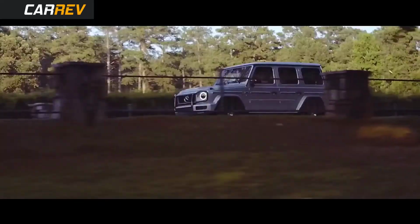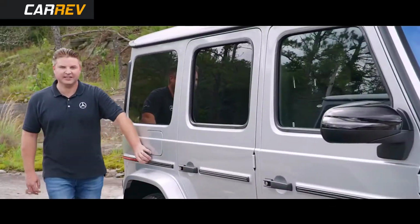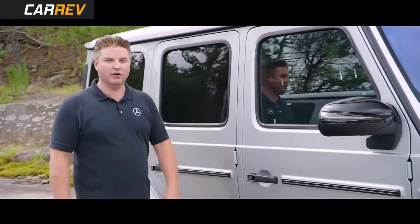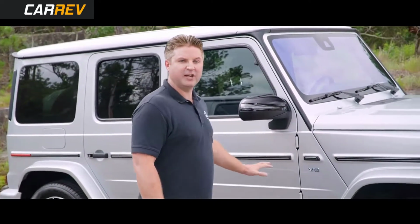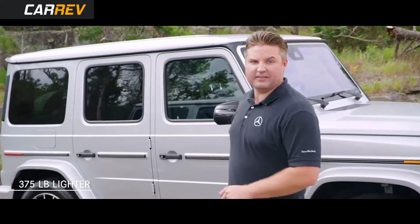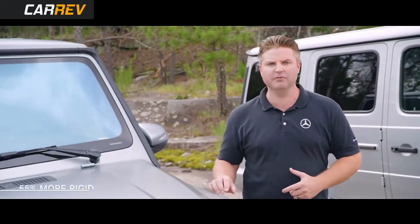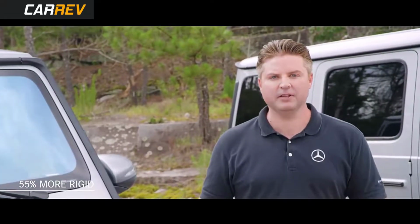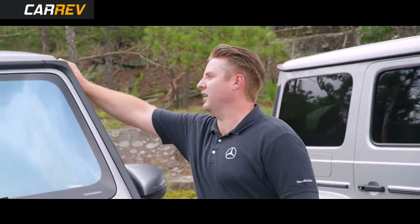There are a few modifications to the G-Class you can't easily see, but have improved overall driving dynamics. The G is now built with a variety of high and ultra-high strength grades of steel. While the hood and the doors are aluminum, the result: 375 pounds lighter. Now, you may think that means less stability, but the G is now 55% more rigid as a result of the stronger but lighter materials and the new seam step laser welding technology.